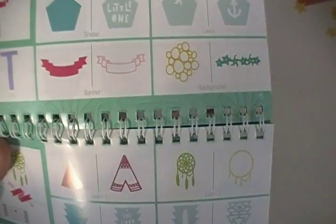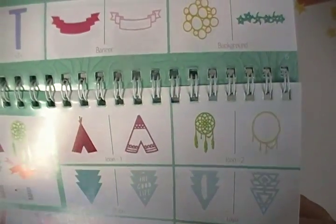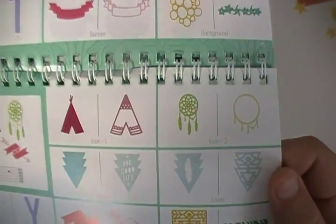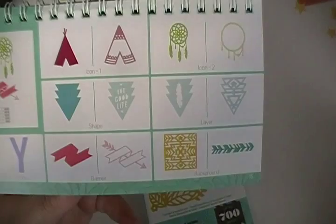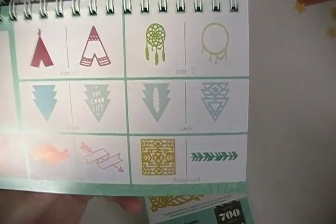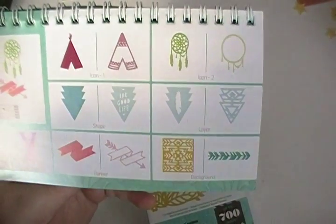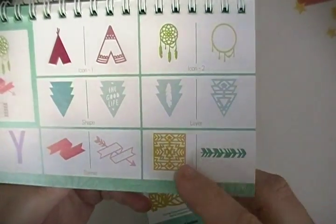Love, love, love. Love the banners. The teepee and the dream catcher. And this definitely screams south, like a southwest type layout. I can't think what that's called. Like, not Navajo. That's not it. I can't think what the type of design is here that I'm thinking of. But it definitely all goes together. It's super cute. Love, love, love it.